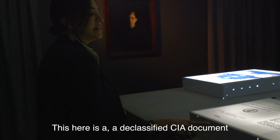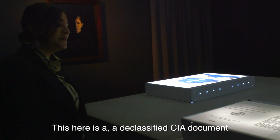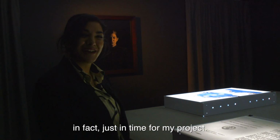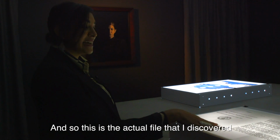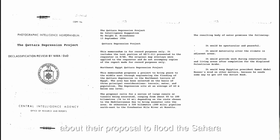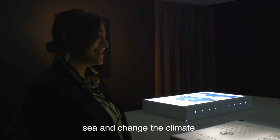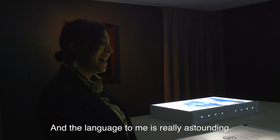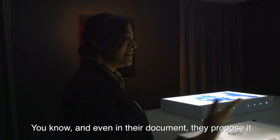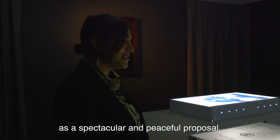This here is a declassified CIA document that was declassified just two years ago, in fact, just in time for my project. This is the actual file that I discovered about their proposal to flood the Sahara Sea and change the climate. The language to me is really astounding, and even in their document, they propose it as a spectacular and peaceful proposal.